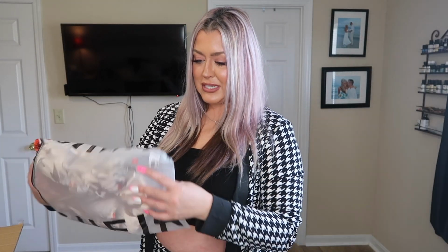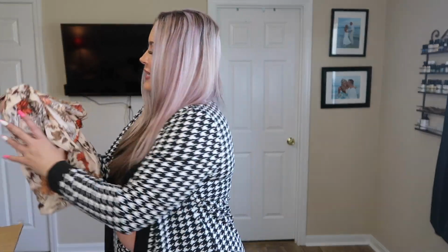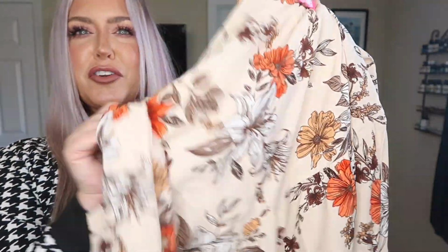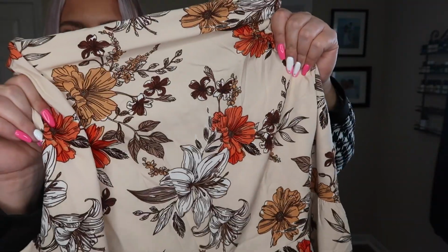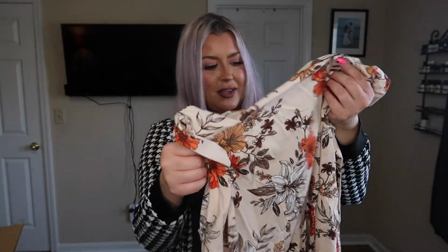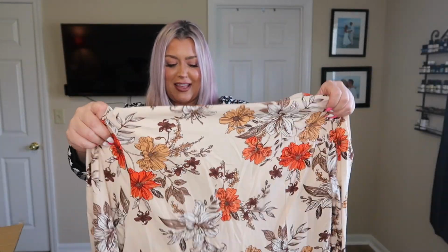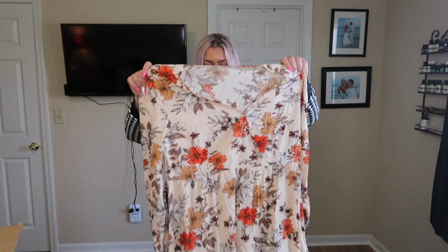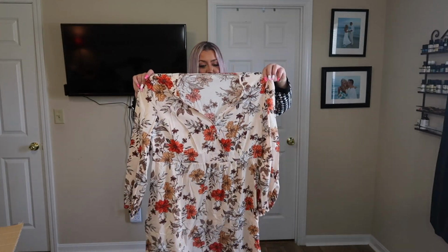Okay, so this one, again, I never remember what I pick out. This is in a 1XL. Typically, that's what I roll with. Oh, okay. This is really 70s, very retro. Does that not remind you of your grandma's wallpaper or her plates? I love it. I'm living, and again, I'm gonna pair it with those brown boots. I think this is gonna be so freaking cute.